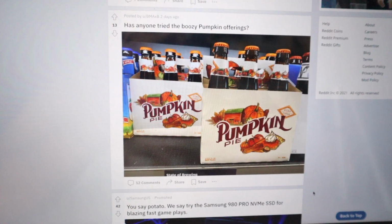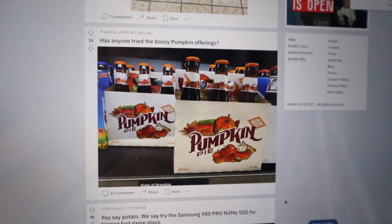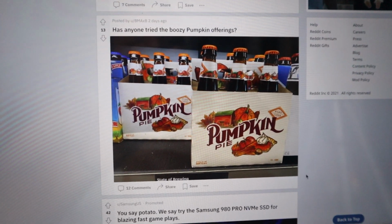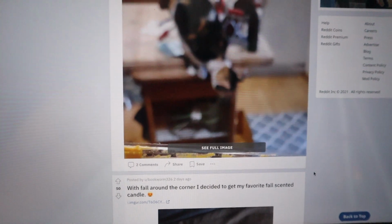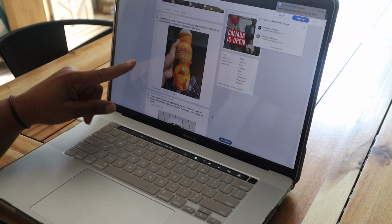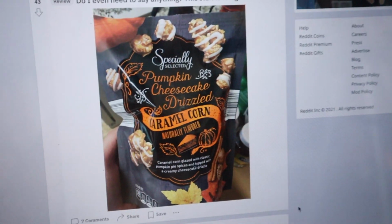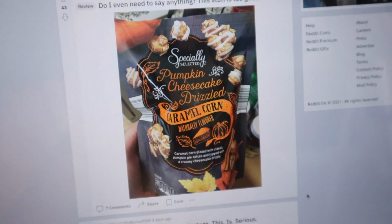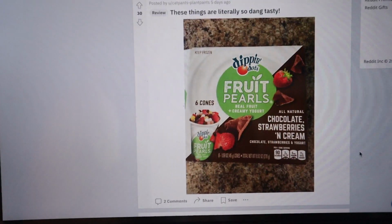If you happen to live near an Aldi that sells alcohol, they apparently have pumpkin pie beer. I will not be able to show you guys that in store because in Maryland they do not sell alcohol inside of the Aldi stores or pretty much any grocery store. Apparently they have the pumpkin spice almond milk creamer. That's something else we can look out for. This sounds so good to me. Pumpkin cheesecake drizzled caramel corn. I'm definitely going to be looking for that because that sounds amazing.